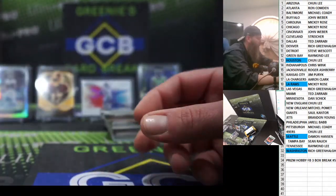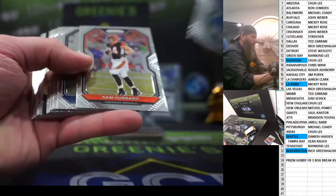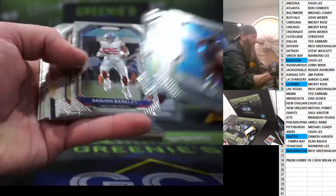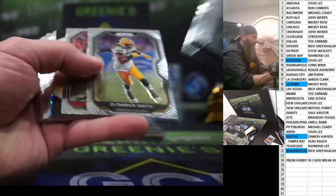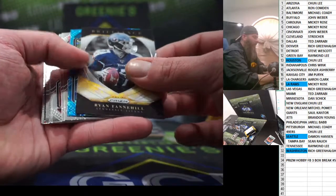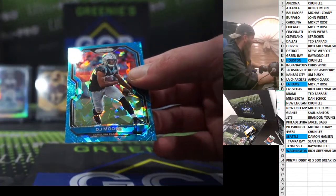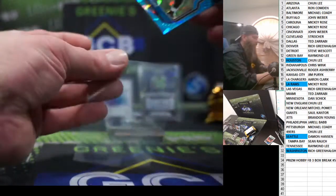Eason. Almost looked like it was gold vinyl again. I was like, no way. Ryan Tannehill, brilliance, and DJ Moore, Carolina. That is blue ice.